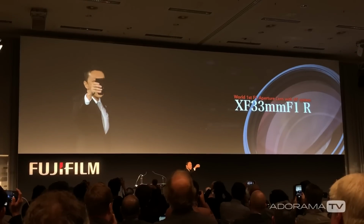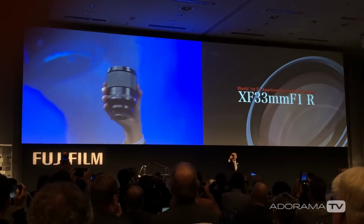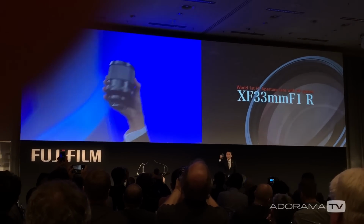What is it? Well, they also showed us what everybody started clapping for, the 33 millimeter f1 autofocus. Right. That's the big deal. Autofocus at an f1 is unheard of. It is the world's first. It is the fastest. Yes, there are 0.95 lenses and Noctis, all manual focus. All of them. It's very hard for a camera to determine focus at such a shallow depth.